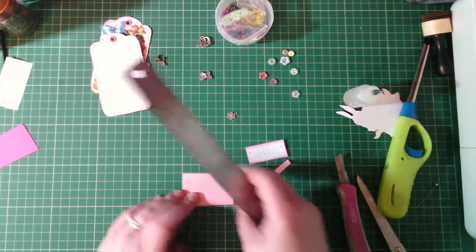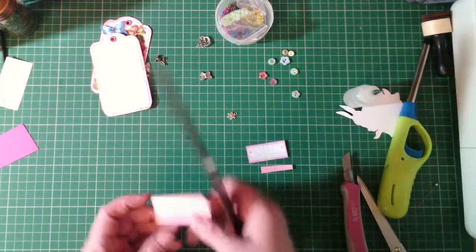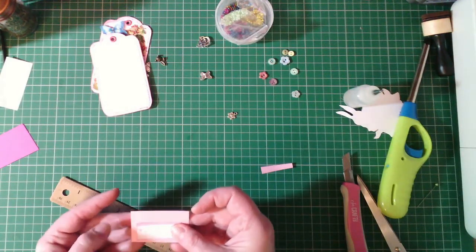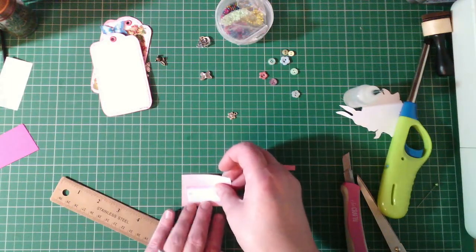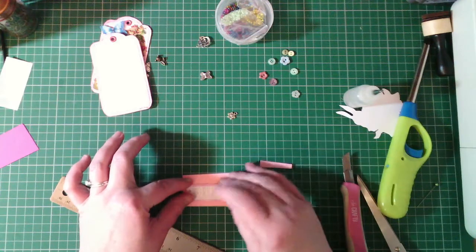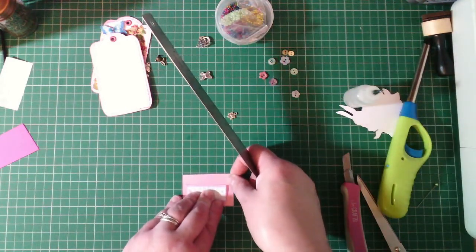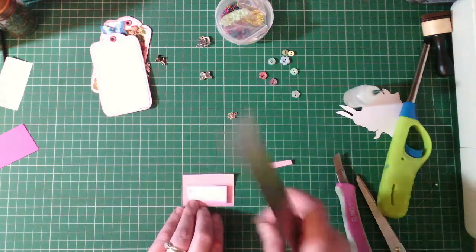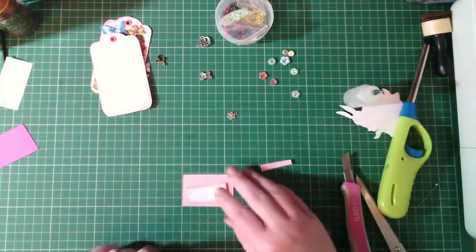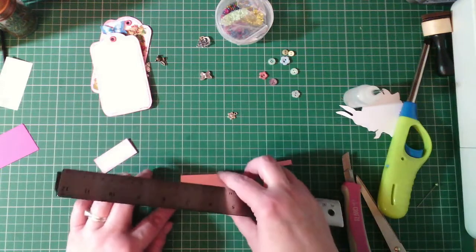Okay, so we have straight ends. I think that's straight up there. So we just need to, how big do I want this? I'm sure you are really enjoying watching me fiddling around with this paper and trying to straighten it up. No, it's just absolutely mesmerizing, isn't it? I really ought to have my own TV series, shouldn't I?